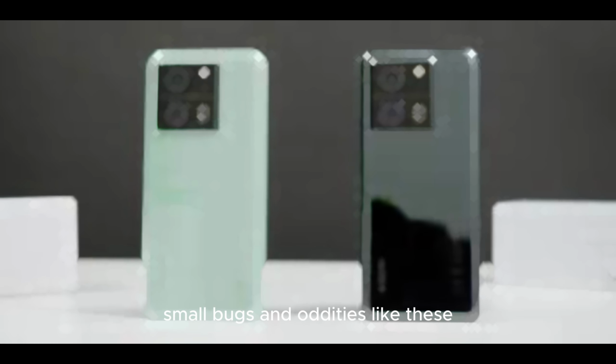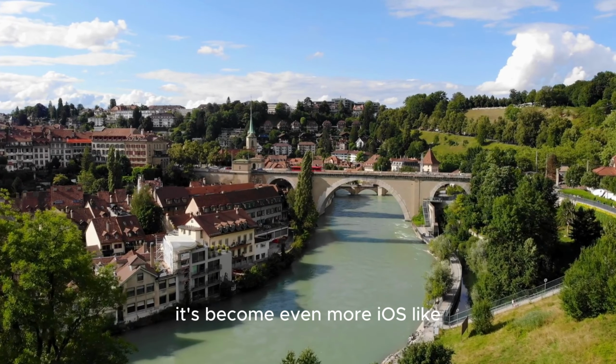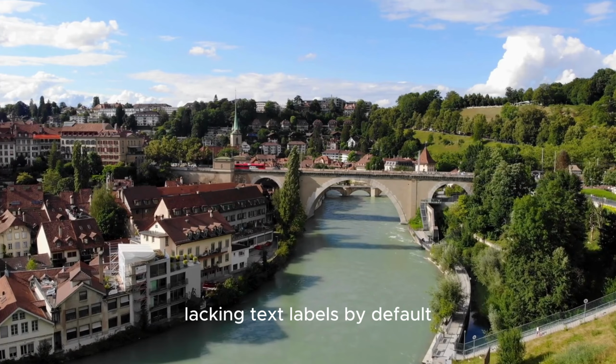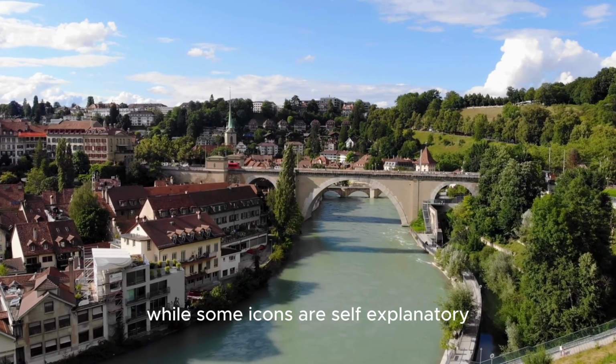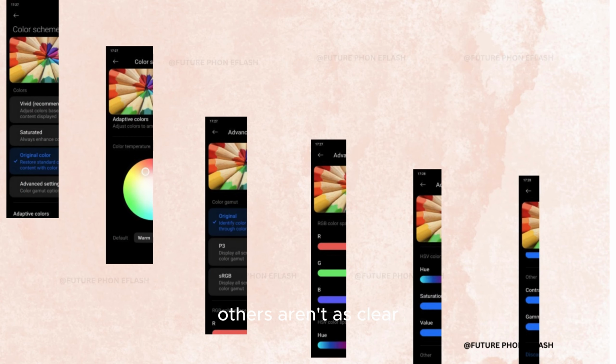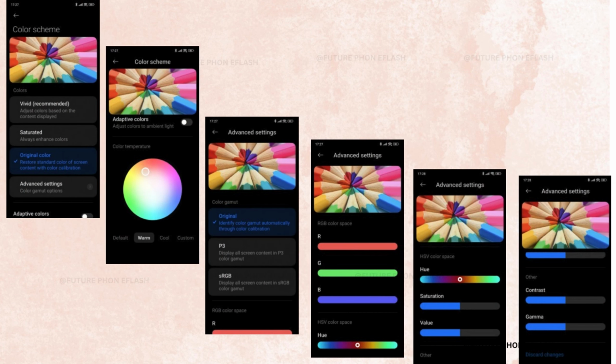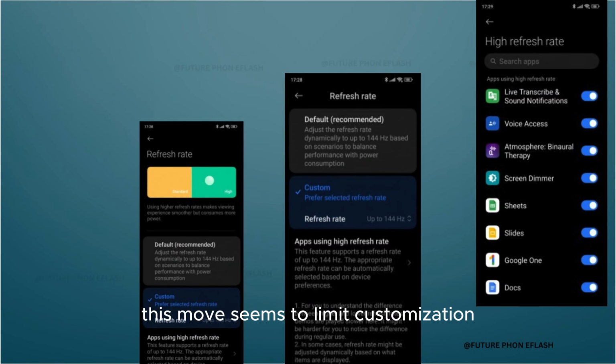First up, we've noticed some major changes in the control center. It's become even more iOS-like, with the bottom half of the quick toggles lacking text labels by default. While some icons are self-explanatory, others aren't as clear, leading us to jump into settings to turn text labels back on. This move seems to limit customization, which is quite baffling for a skin that's known for its versatility.